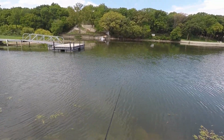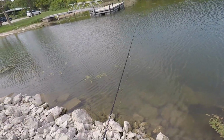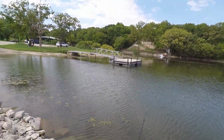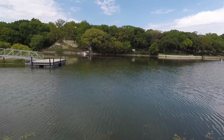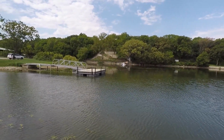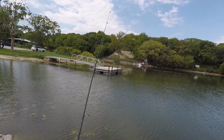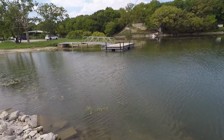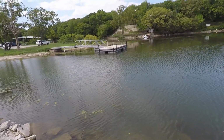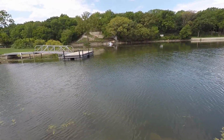All right, guys, I moved over here, kind of like back where I started. Back on this other side, I was watching those bass, and what they were doing was they were laying in the shallow water, and when the dragonflies were getting close to landing, they were trying to get them. And so I kept casting and casting, and they just weren't interested in what I was throwing. I even tried to lob a Senko in there, nothing. They're like obsessed with the dragonflies.